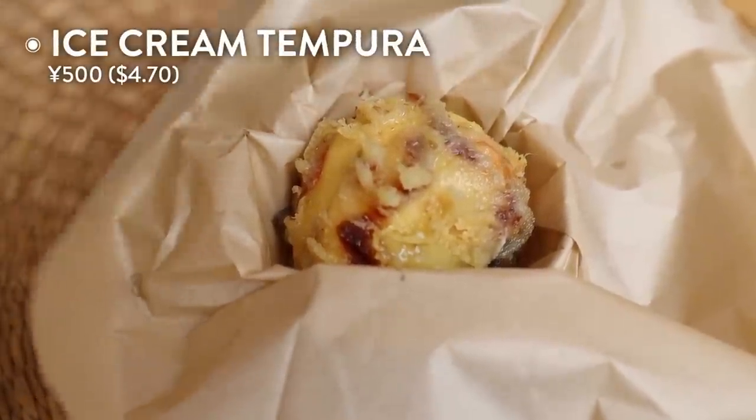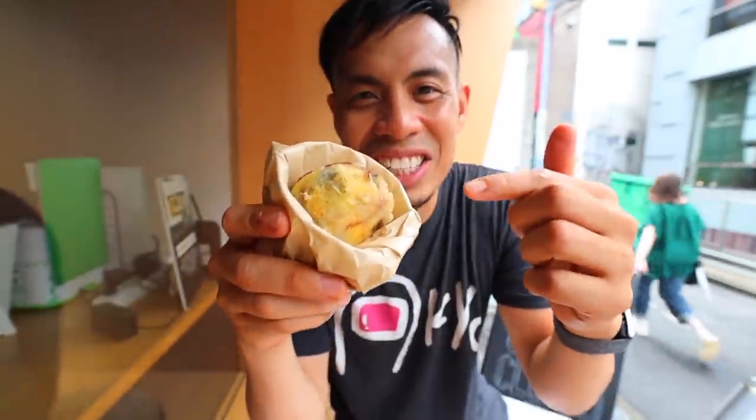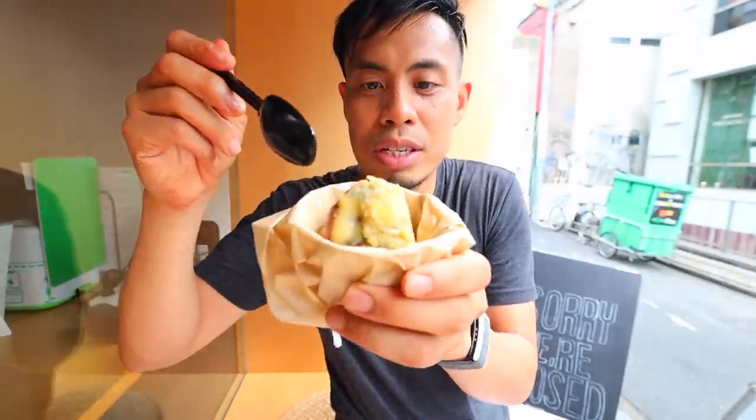I also got an ice cream tempura with black sesame ice cream inside. This is actually ice cream fried in tempura. Where else can you get that in this world? I think it's kind of hot to the touch, like french fries, but it's cold. Like a little snowball. Let me just dig deep into this one.